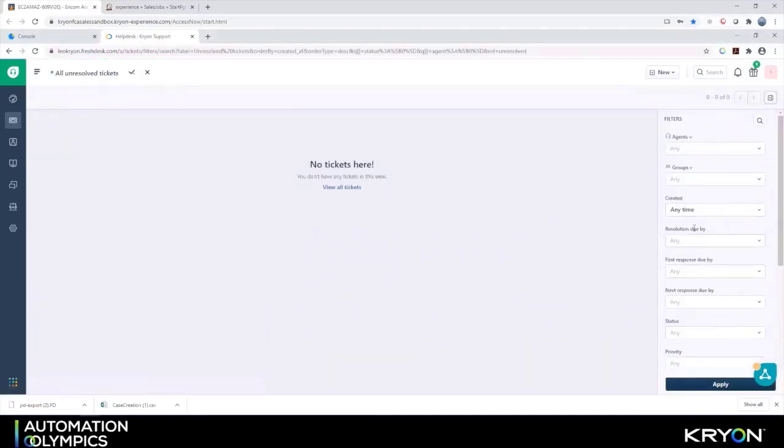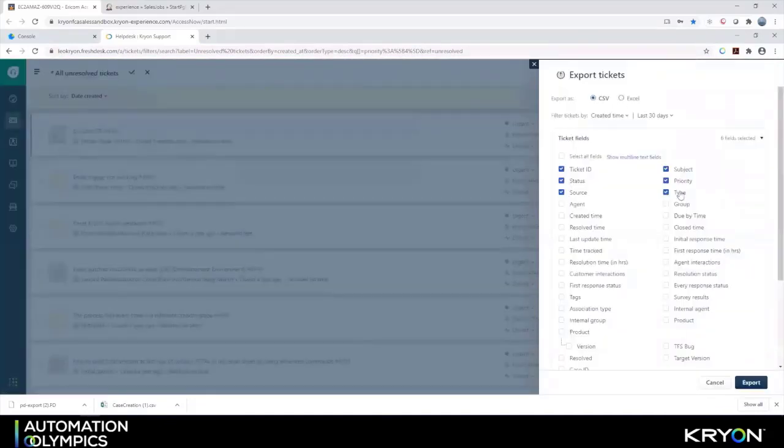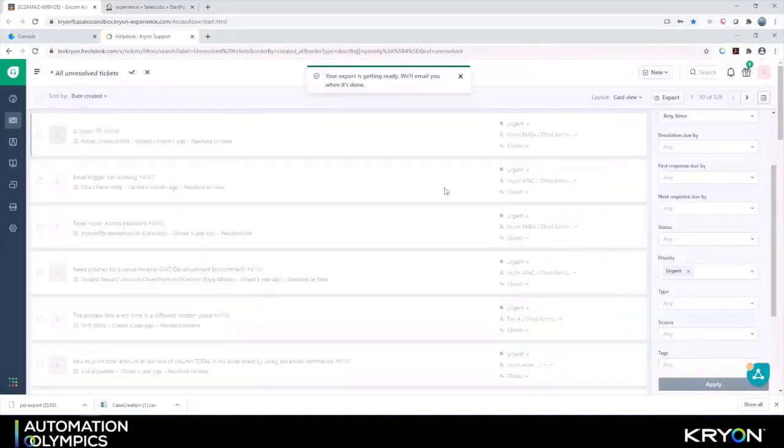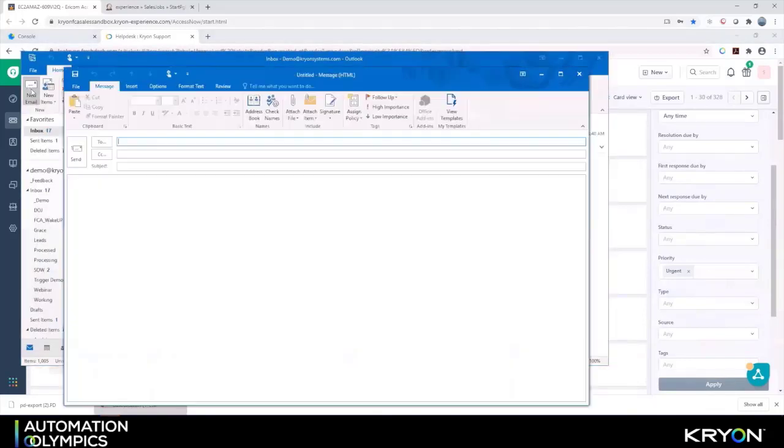Let's take an example of a support engineer that needs to export the cases from their case management system, Freshdesk, into an Excel and then email it to a customer on a daily basis. All I need to do is hit record, run through the process from start to end, finish recording, and then sit back and relax.